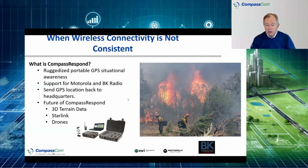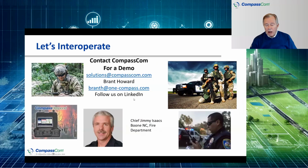This has been used specifically, and Chief Isaac has a system he uses. We have systems with the Mexican military. We have them in other parts of the country here as well. And we are doing more and more Starlink backhaul from these systems because there may not be a cellular backhaul. So they bring the system with a Motorola or BK master radio hooked to it, hand radios out to the other users who will be coming in to fight a fire or do search and rescue. And then they can monitor and cover, do geofences, do breadcrumbs, and make sure they cover the area that is of interest in this situation.